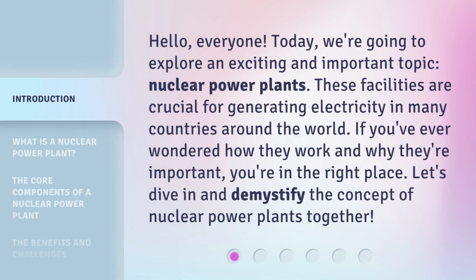Hello, everyone. Today, we're going to explore an exciting and important topic, nuclear power plants. These facilities are crucial for generating electricity in many countries around the world. If you've ever wondered how they work and why they're important, you're in the right place. Let's dive in and demystify the concept of nuclear power plants together.